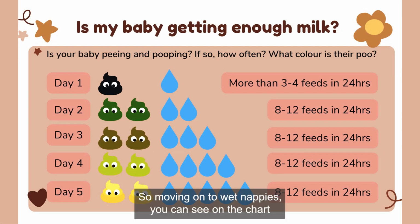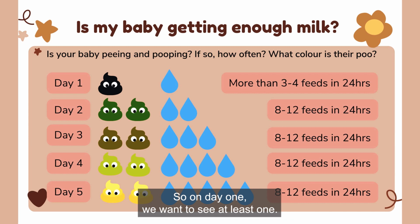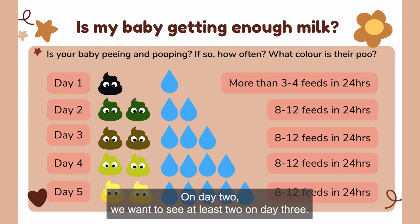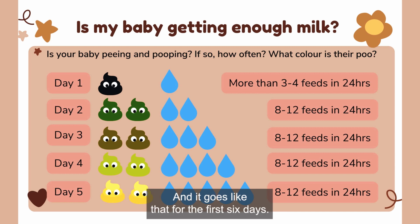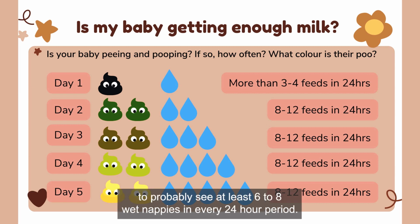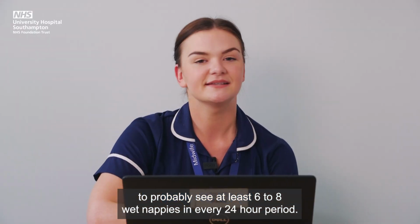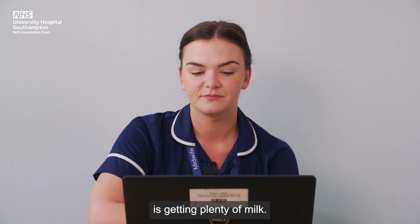So moving on to wet nappies, you can see on the chart that it goes up by 1 every single day for the first week. So on day 1, we want to see at least 1. On day 2, we want to see at least 2. On day 3, you guessed it, we want to see at least 3. And it goes like that for the first 6 days. By 6 days, you're going to probably see at least 6 to 8 wet nappies in every 24-hour period, and that's a really good sign that your baby is getting plenty of milk.